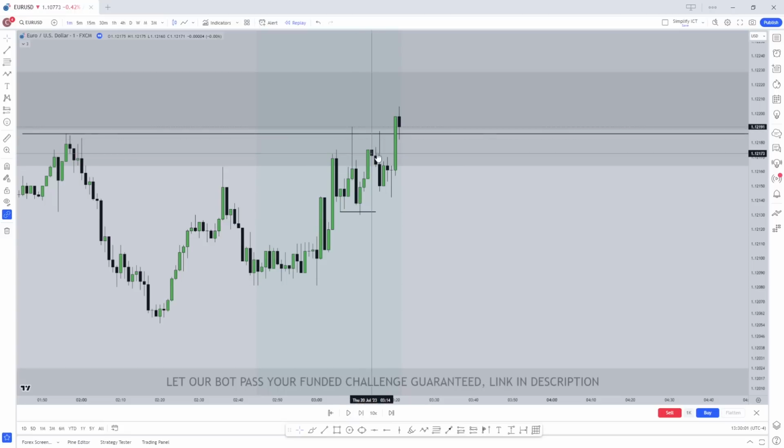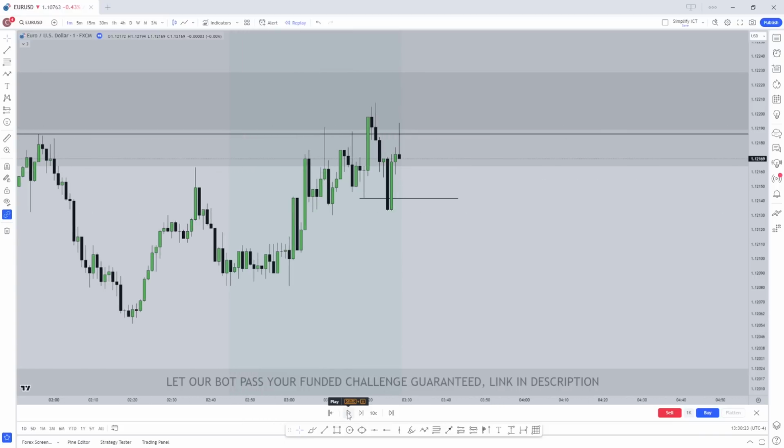Okay, as you can see, if you would have sold in this area after this fake market structure shift, you would have been taken out, which is why I explained at the start. We want to see the bodies close below. A lot of people say, oh, it just has to wick it. However, this will happen. You'll end up getting stopped out. And this is why a lot of people are not finding success with these smart money concepts and ICT concepts, because they aren't using it right and they aren't looking for high probability setups, okay? So all we wait for now is a market structure shift, a valid market structure shift.